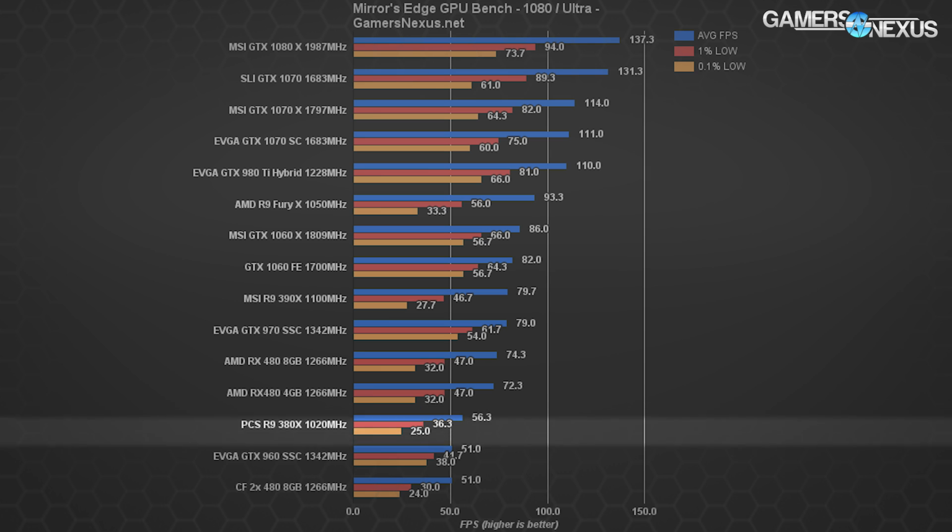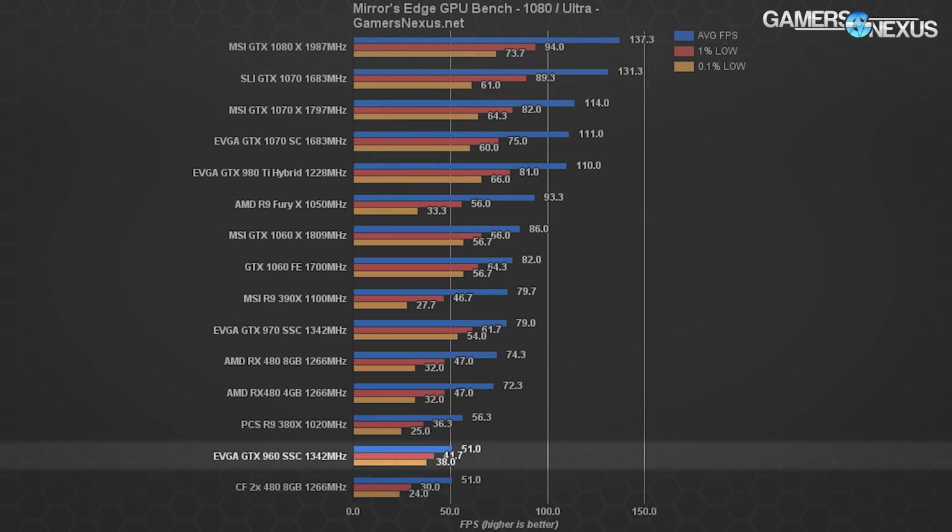The GTX 960 SSC, pre-OC'd pretty reasonably, sits at 51 FPS, or a full 46.6% different from the GTX 1060 FE. That's a pretty large generational growth, actually especially considering the SSC model of the 960.